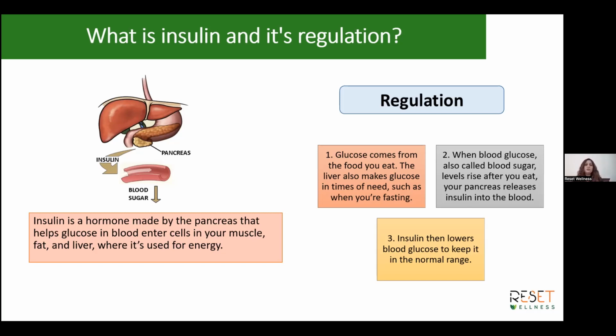So where will it go? It will go into your liver, so some amount of it will get stored in your liver in the form of glucose, then glycogen. Now if even glycogen is full, what will happen? Then it gets stored into fat.